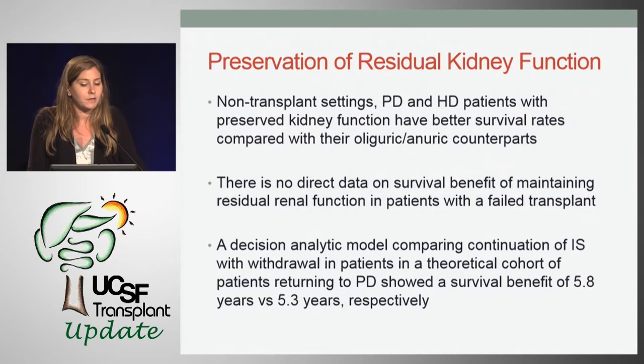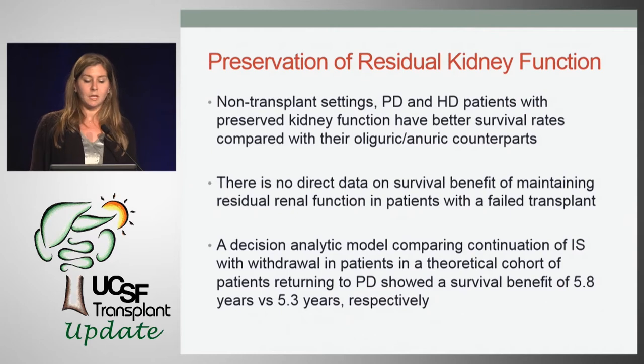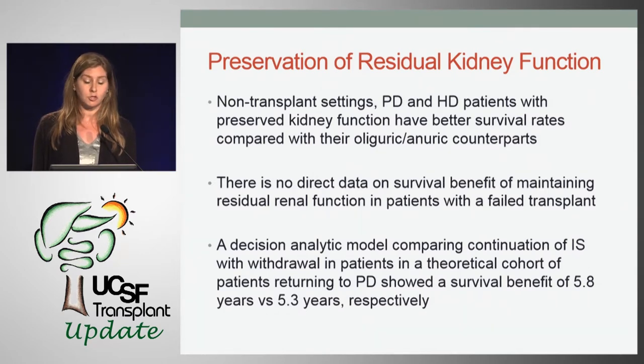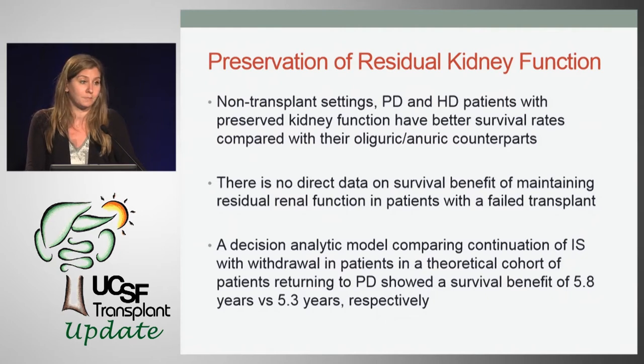So let's go over preservation of residual kidney function. As I said before, in non-transplant settings, PD and HD patients with preserved kidney function have better survival rates compared with their oliguric or anuric counterparts. Is there any data looking at the kidney transplant population and residual kidney function or urine output in the kidney transplant population? And the answer is no. There is no direct data on survival benefit of maintaining residual renal function in patients with a failed transplant.